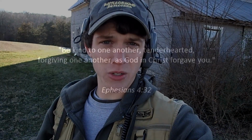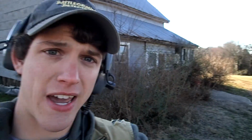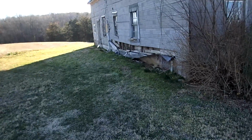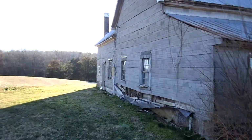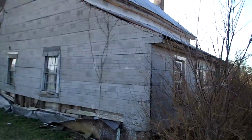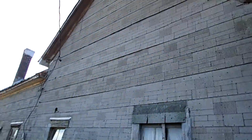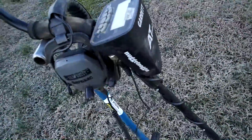I'm out here this morning doing some digging. I'm at this old house site, probably from the turn of the century, early 1900s, maybe late 1800s. It has been redone on the outside, so it's kind of hard to tell. I'm using the AT Pro, and I have the small search coil on because in a house site it really helps you get in between all the trash and pick out those good targets. That's what we want.